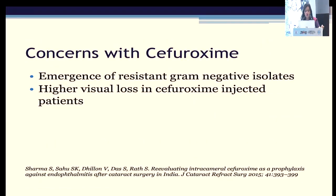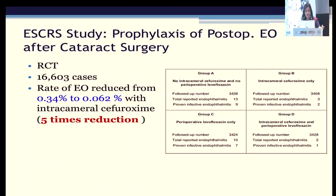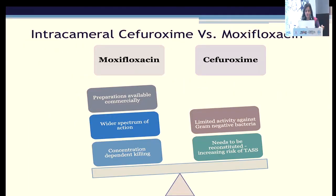Concerns also were the emergence of resistant gram-negative isolates, and the fact that you have to prepare it in the pharmacy. Vancomycin is a broad-spectrum antibiotic and is also effective in preventing postoperative endophthalmitis, but there was a risk of hemorrhagic occlusive retinal vasculitis, and I think that is why vancomycin became unpopular.